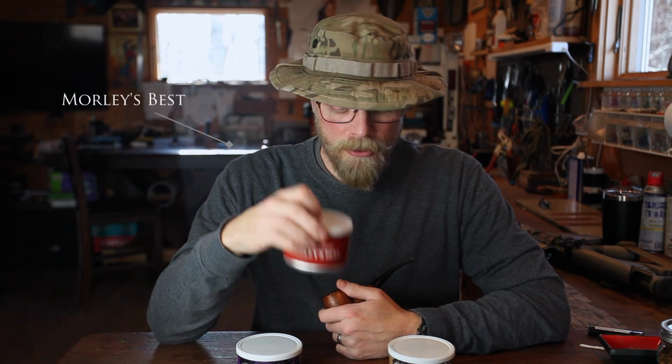Second is a Burley, Virginia, Latakia, and Oriental blend by Cornell and Diehl called Morley's Best. Morley's Best is kind of the next level up for me in the English blend category, in that it has a lot of meat to it. It's got a lot of taste to it. It's got a lot of robust burley content, so you've got to be a little careful.